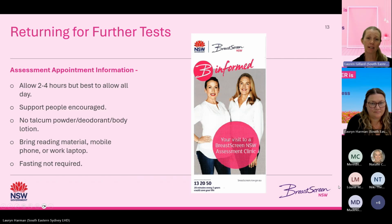Clients are also advised that fasting is actually not required. And we also remind clients that things such as deodorant, talcum powder, and body lotion should not be worn, as this can actually produce artifacts that potentially interfere with a mammogram image.